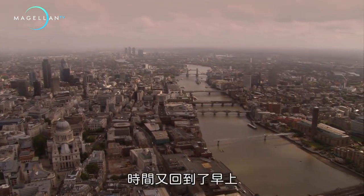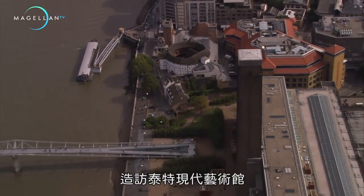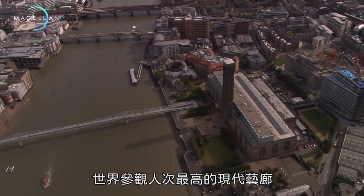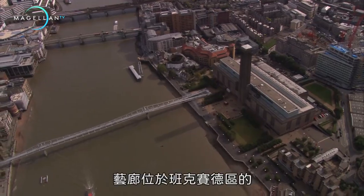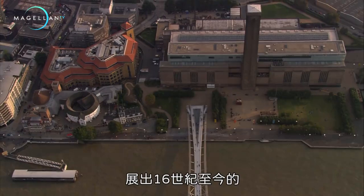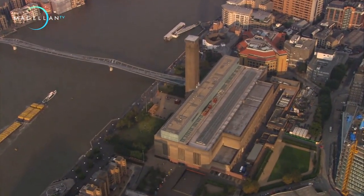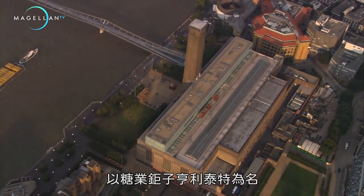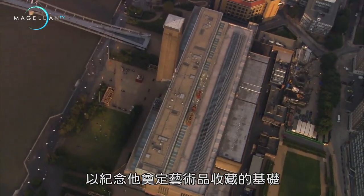As we transition back to daytime, we journey across the river to the South Bank and find the Tate Modern, the world's most visited contemporary art gallery. Situated in a former oil-fired power station in the Bankside district, the gallery displays British art from the 16th century to present day. It is part of the Tate network, all named after sugar magnate Henry Tate, who laid the foundation for the collections.